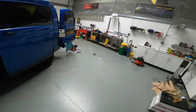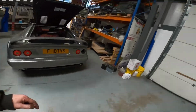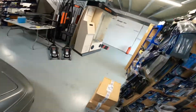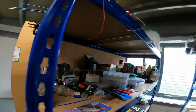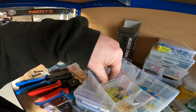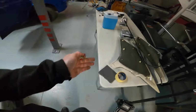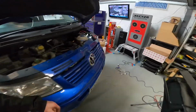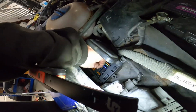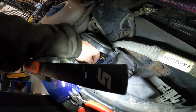So, got some janky wiring in this one as well. I can see myself sorting out some more bits and bobs on it. Let's get to the old stock. A 10 amp that isn't blown. Let's pop that in, which goes in that one there.